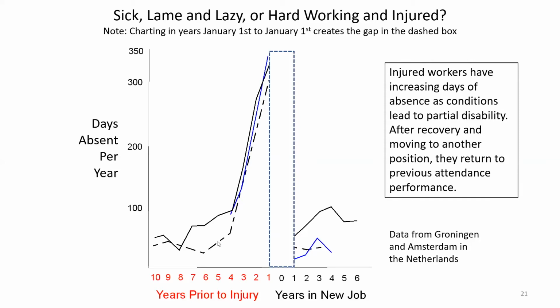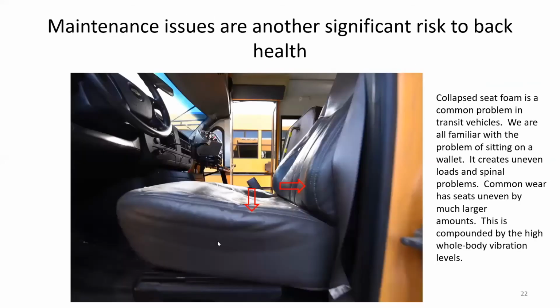And this looks at a year either side, or 12 months total. And you can see in the early years, they're okay, and then the absenteeism rapidly rises, and then they're gone for a period, and they're next revisited in a year, and their attendance is right back down to where they were before as they move into an entirely different job. So people aren't just sick, lame, and lazy, they're getting pounded on.